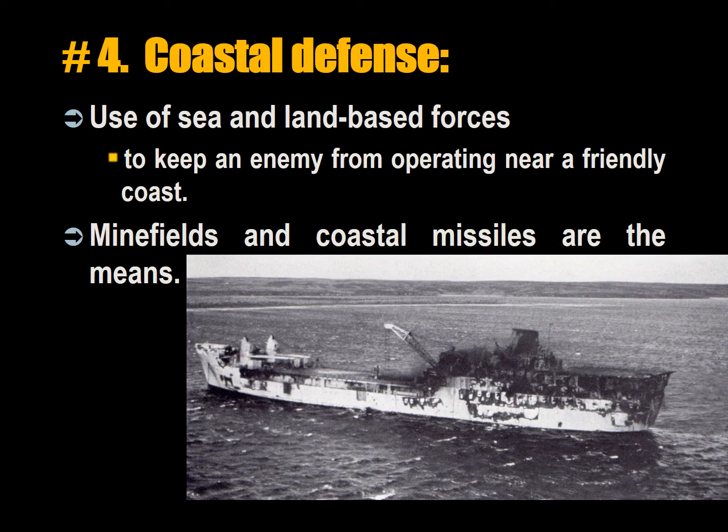The fourth naval mission is coastal defense. So it's the use of the sea and land-based forces to keep an enemy away from operating near a friendly coast. And this can include minefields and coastal missiles. The People's Republic of China today uses the DF-21 missile guided by satellites to destroy U.S. aircraft carriers. The U.S. makes a bit of a public diplomacy deal about the power of their aircraft carriers against countries on a littoral, but it should be put in perspective. The U.S. almost never intended to use aircraft carriers against land-based aircraft bases because land-based aircraft are always stronger.